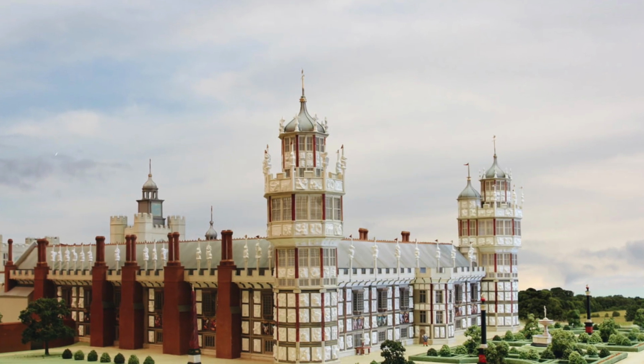Now, I'm not exactly up to snuff enough to educate you guys on British history, so I have no idea who he is, and I have no idea who she is. But I do know there's also a palace called Nonsuch.